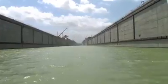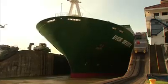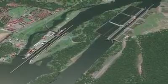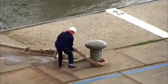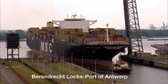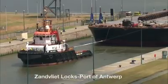The lockage operations of vessels through the new locks will differ from current lockage operations, in that the vessels will not use locomotives to assist them inside the chambers. Vessels will be maneuvered using their engines and rudders, including the assistance of tugboats, and will be secured inside the lock chambers by means of the ship's lines. The winches will be operated by the ship's crew. This lockage procedure will be very similar to the procedure used at the Berendrecht and Zandvliet locks in the port of Antwerp, Belgium.